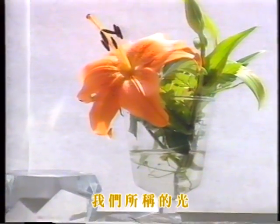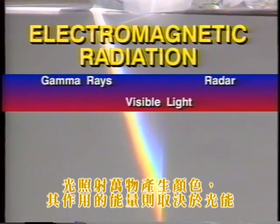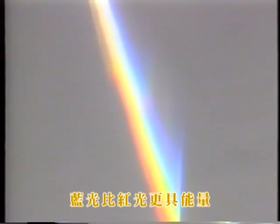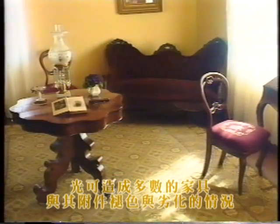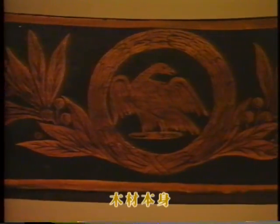What we normally call light is really just a very narrow portion of the phenomenon called electromagnetic radiation. Light interacts with everything it illuminates, and the amount of that interaction depends on the energy of the light, which is, in turn, dependent on the color of the light. Blue light is much more energetic than red, and thus more interactive or damaging to the surfaces of furniture. Light bleaches and degrades most components of furniture. Coatings, whether transparent or polychrome, the wood itself, and especially upholstery textiles.